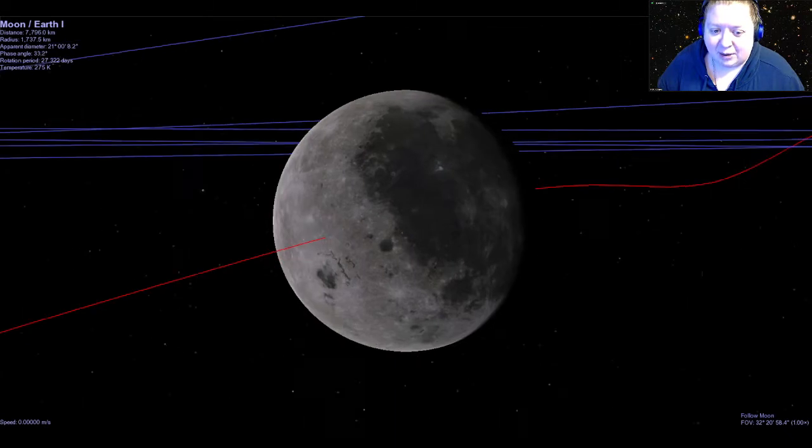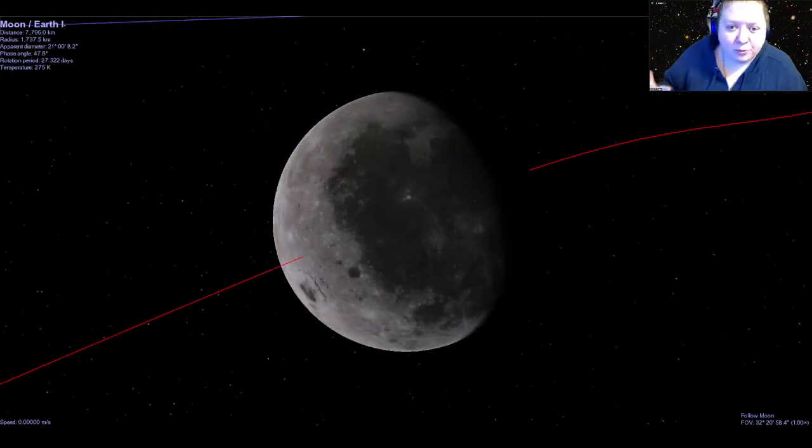And here is our moon. Now, our moon is kind of weird in the sense that it is a lot bigger compared to the size of the Earth than other moons are compared to the size of their planet. In general, when we see moons in our solar system, they are much, much smaller than the planets that they orbit around.